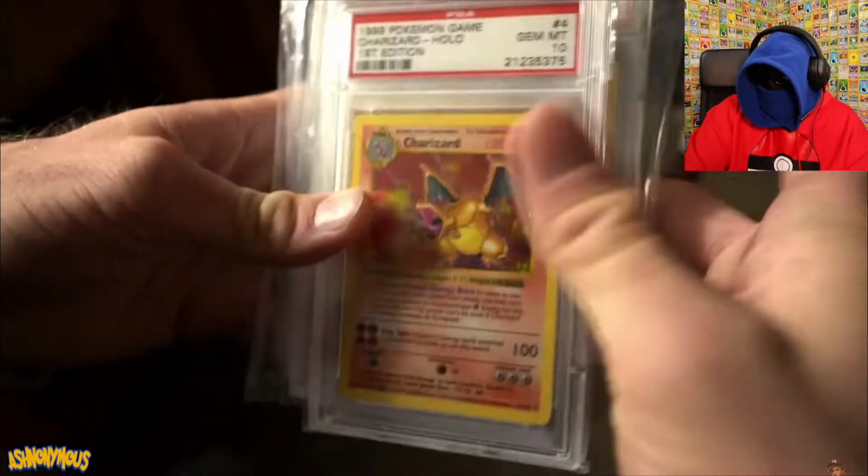Look how many he has, bro. All shadowless. Wait, Gary, they're all shadowless tens. I'm holding $1 million in my hand. I know. Were you really planning on selling those cards? Not really. You just did it for clout. What are those cards worth today? That's probably about 10 million.